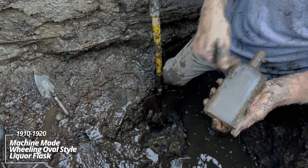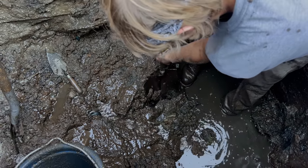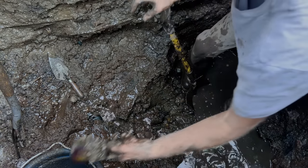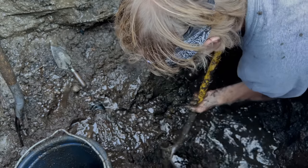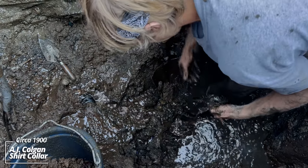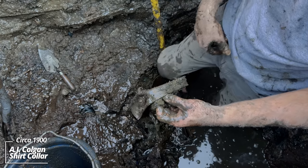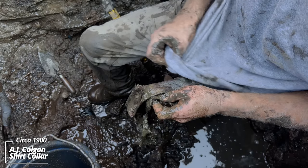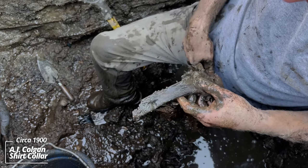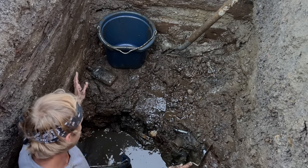And another. Broken liquor flask. Shirt collar. Oh, that's really something. There's a stamp on it. A.J. Colgan. There's basically a wall of bottles here.